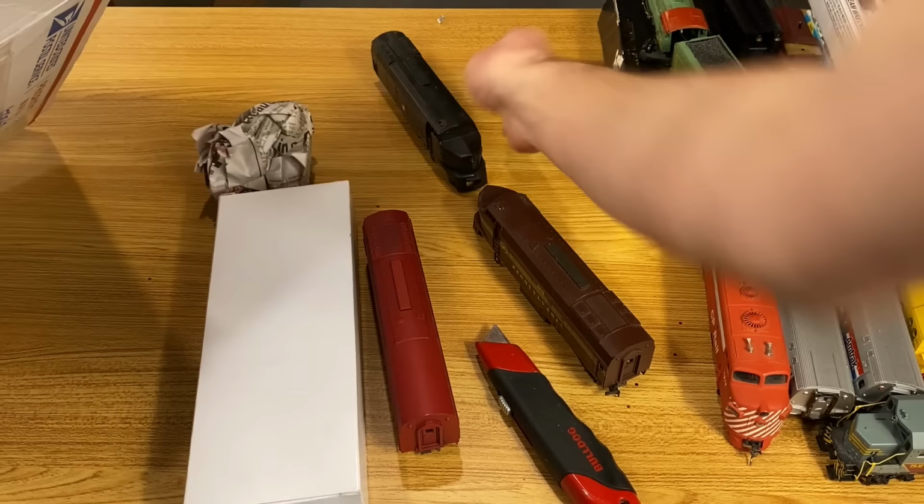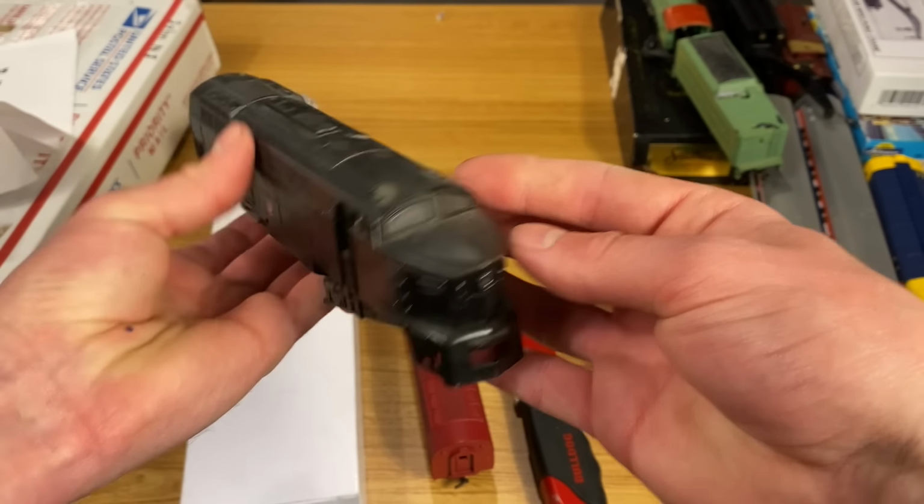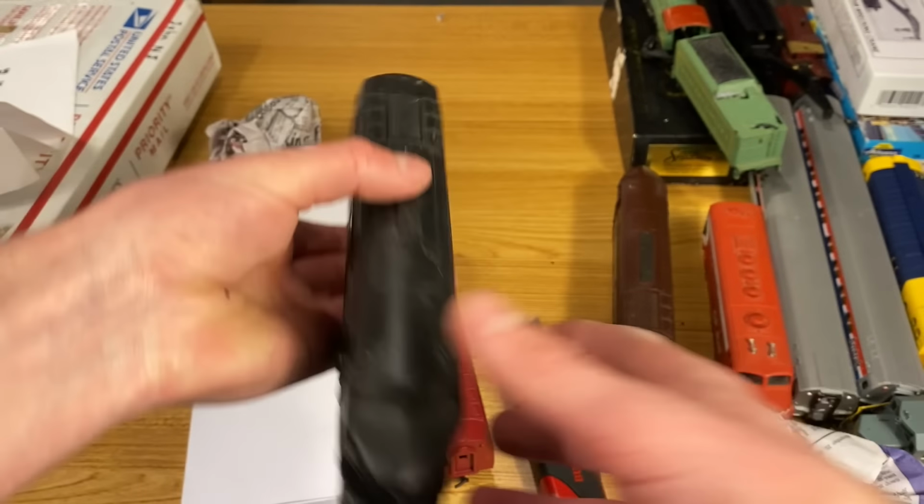Got some kind of a B unit. Got a Roco Pennsylvania Sea Liner. And another one just in a slightly different paint scheme. And a Walter's Seafood Boxcar. Well, thanks a bunch, John. Maybe I'll contact that number and figure out what the story behind this stuff is, but it looks pretty nice.